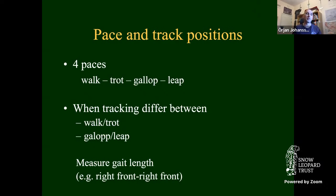And that will give you an idea, because you can look in books for what the gait length is for different species. And so if you measure this and you look at the tracks, you can see, okay, this makes sense that it is an Asiatic golden cat and not a leopard or whatever it could be.